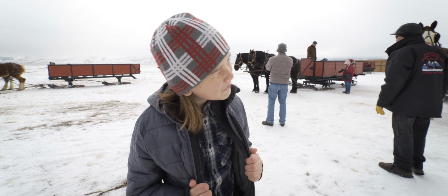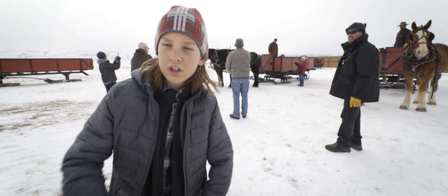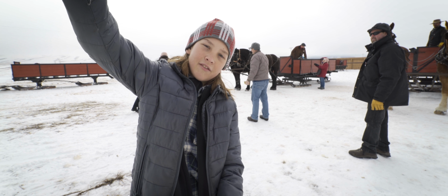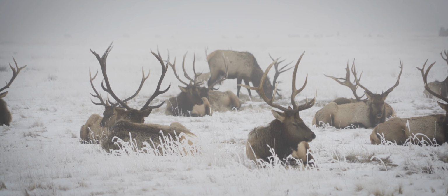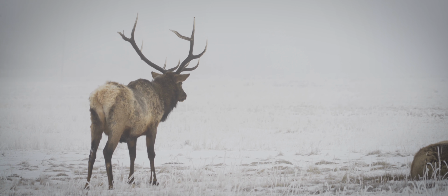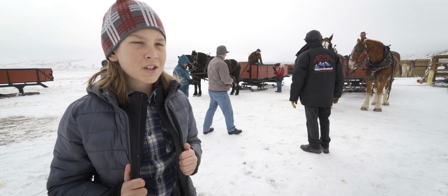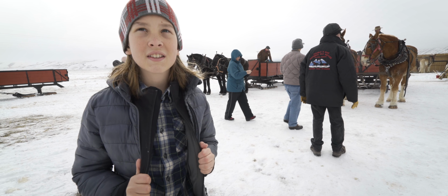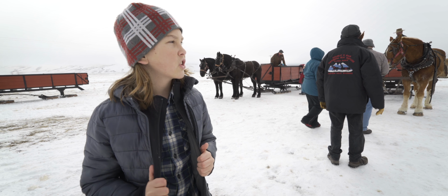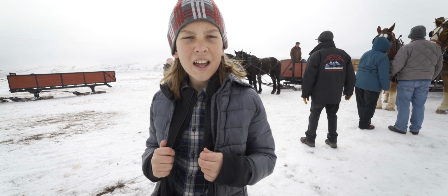It was pretty awesome. We saw lots of herds of elk. Their antlers are giant, like this long from the head to there. I felt some of them. They're really heavy too, so they have strong neck muscles. And we learned a lot about elk and how the refuge works. It's really interesting. And yeah, they're cool.